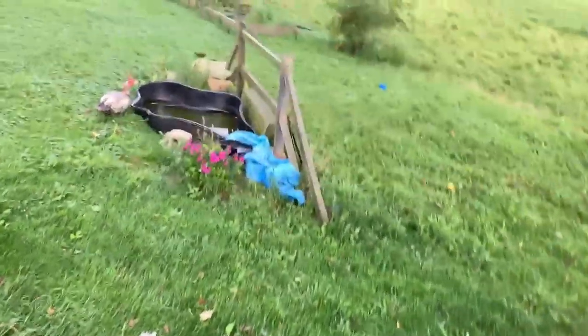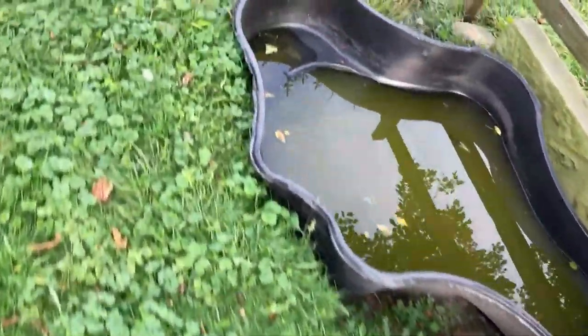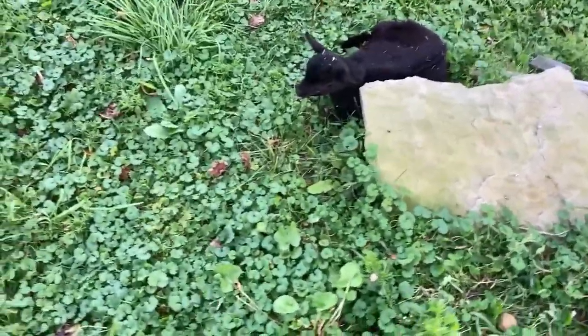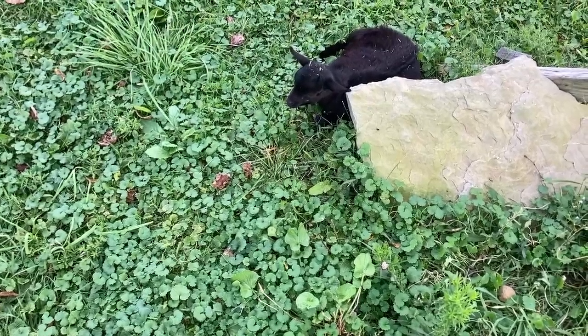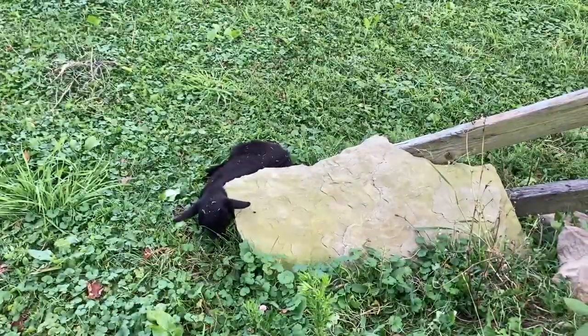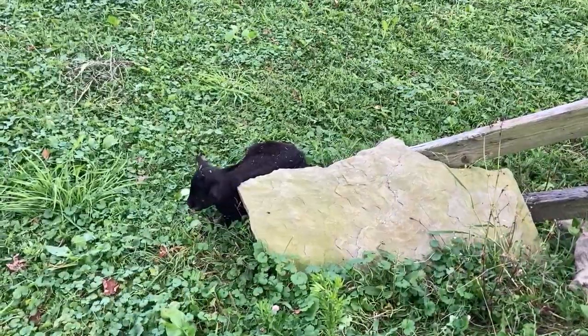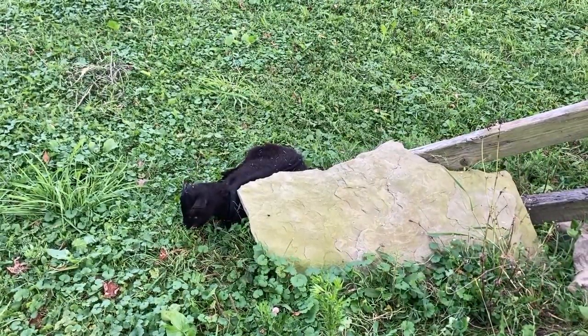What, Margaret? Let's go find out what's wrong with Margaret. What's wrong, Margaret? Are you trapped? Hold on. Well, we couldn't figure out what it was, but I thought Margaret was stuck under the rock, but no, she's just a little scared. She's sitting there eating grass. All right, not sure what that was.